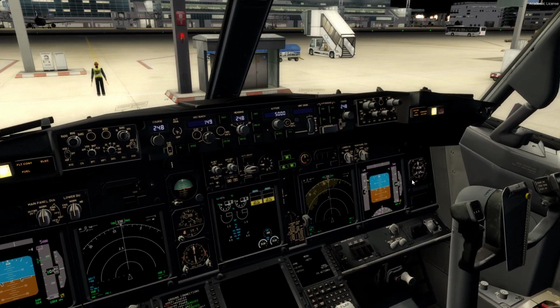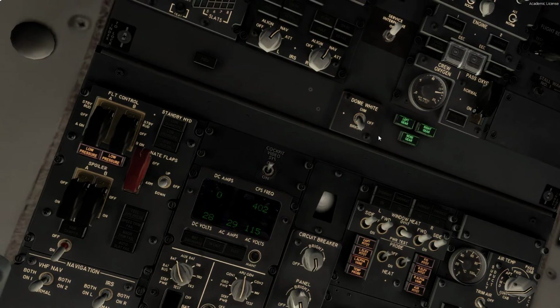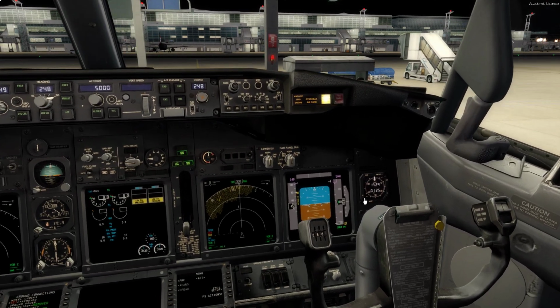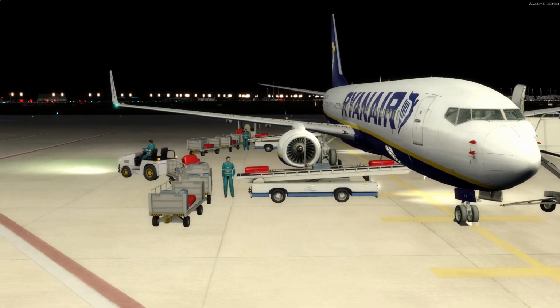What I should do is turn on the dome light, actually, that should help. All the stupid lighting down here. There we go. Let's just stop the timer down there. 1 hour and 25 minutes of engines being powered on.